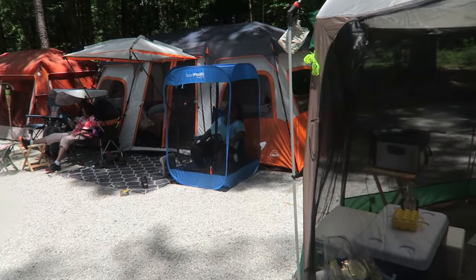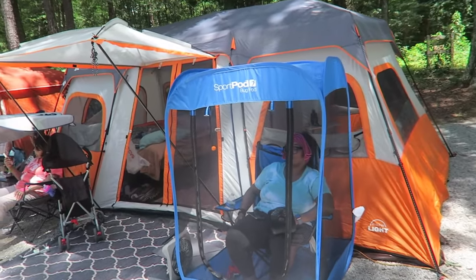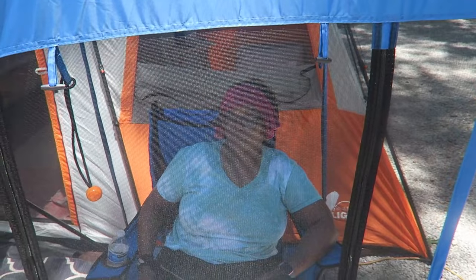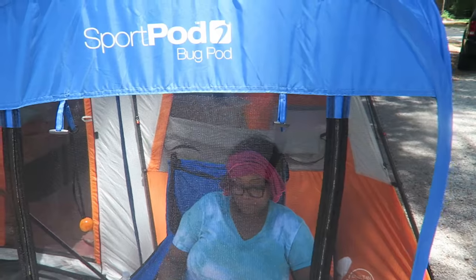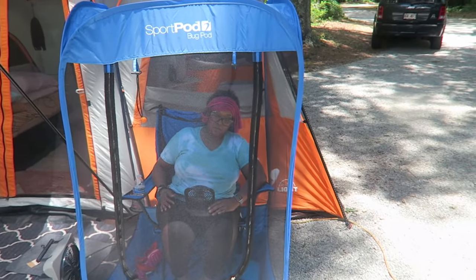Then over here is my parents' tent and my sister's sport pod bug pod. She doesn't really do well in the heat or with the bugs, but she's cooling off in here. Oh my, are you okay, gosh. Sis? I didn't mean to wake you. Conserving my energy. Oh, okay. But she stays in this thing. Oh, she's not sleeping.